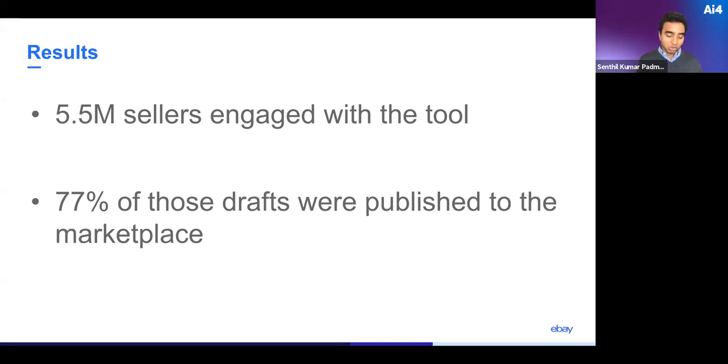Because a lot of times, as I told you, people start the draft and then they may not like the photograph, they may not have all the information to enter it, and sometimes they just lose hope and they drop it. But here we want to provide them as much information as possible so that they will be successfully able to do it. With one of these tools, we are able to achieve that.